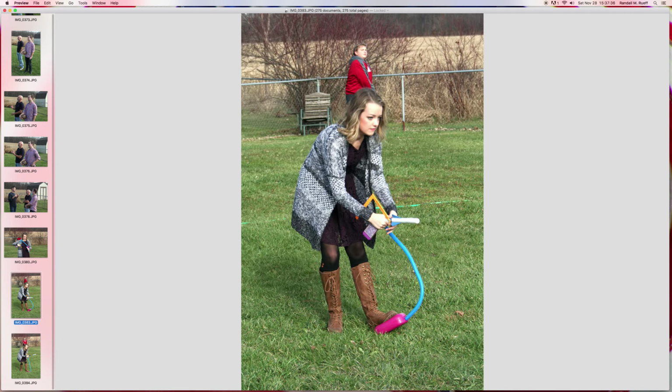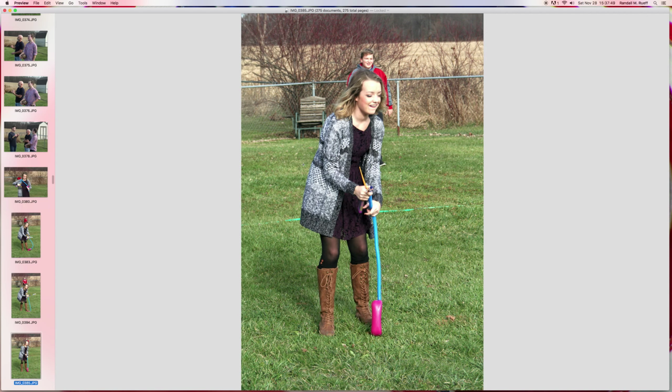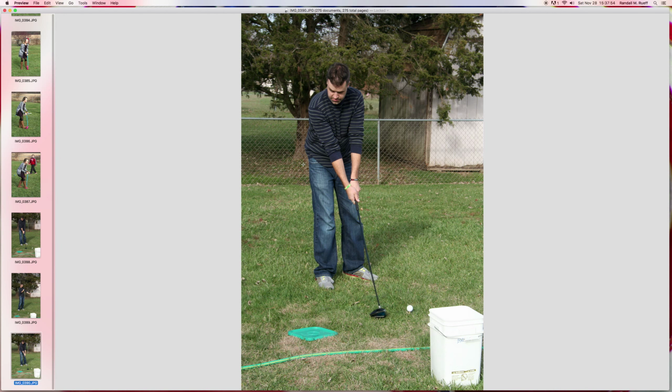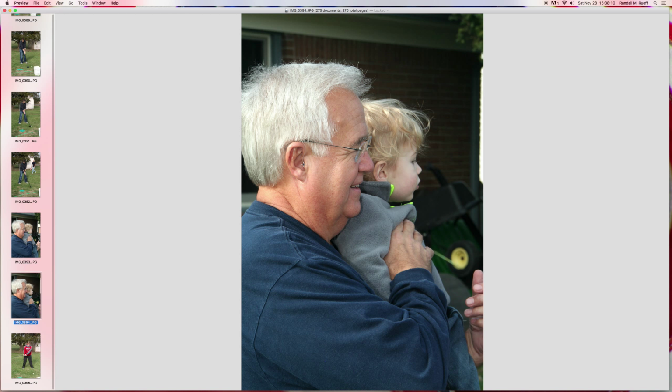This one, yeah. Here's one with Grace playing with a rocket. I think this is a good picture. I kind of like this one, except for the fact that the kid's head is a little bit out of focus. Same thing here. We're all good pictures.